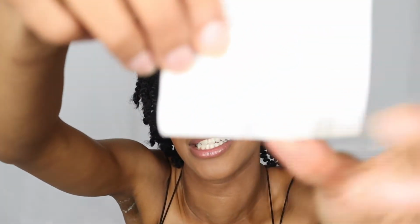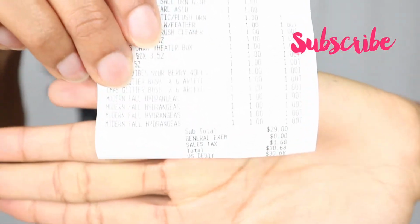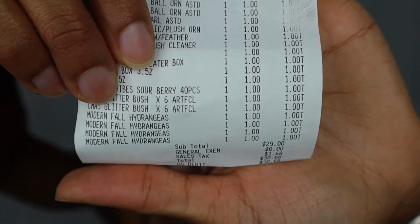Okay, so now for my Christmas things, and here you can see I spent $30.68. Let me hide my card. I spent $30.68. I don't have the other receipt, so yeah, I spent $30.